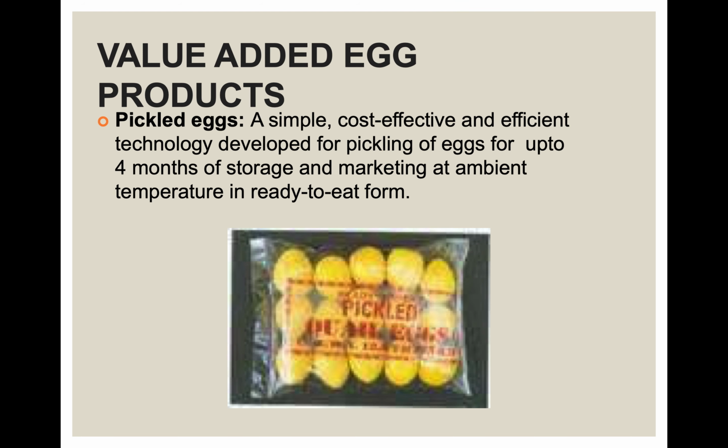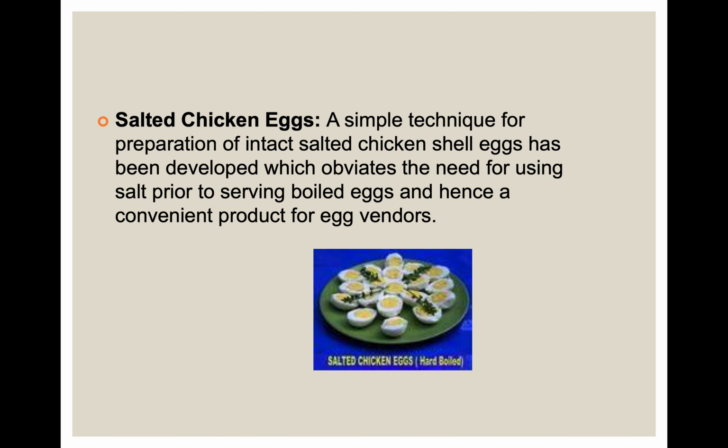Let's discuss some value-added egg products. A simple, cost-effective and efficient technology has been developed for pickling of eggs for up to 4 months of storage and marketing at ambient temperature in ready-to-eat form. Salted chicken eggs. A simple technique for preparation of intact salted chicken shell eggs has been developed, which removes the need for using salt prior to serving boiled eggs and hence is a convenient product for egg vendors.